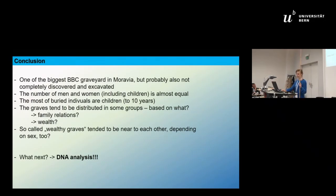So what to do next to discover some relations between the individuals? The best would be to manage some DNA analyses, but as you probably know, they are really expensive. So I don't know yet if we are able to deal with it.